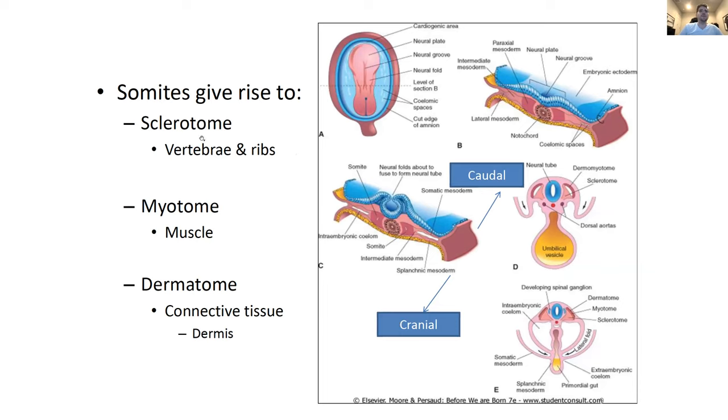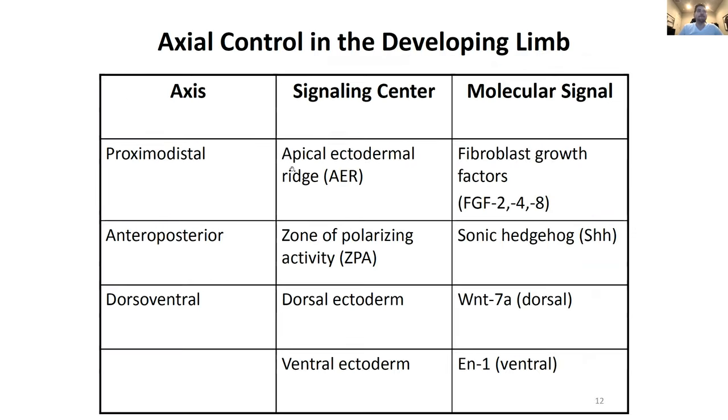Sclerotome correlates to vertebrae and ribs. Myo meaning muscle, and we know dermatome has to do with the skin, right? All right, probably star this one. For some, they like to test on this.